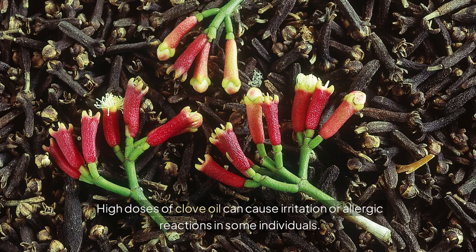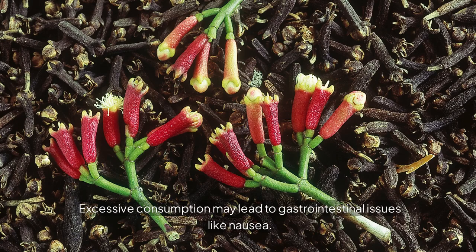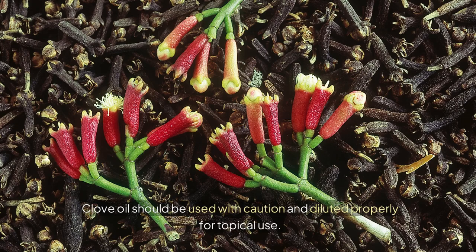Cons: high doses of clove oil can cause irritation or allergic reactions in some individuals. Excessive consumption may lead to gastrointestinal issues like nausea. Clove oil should be used with caution and diluted properly for topical use.